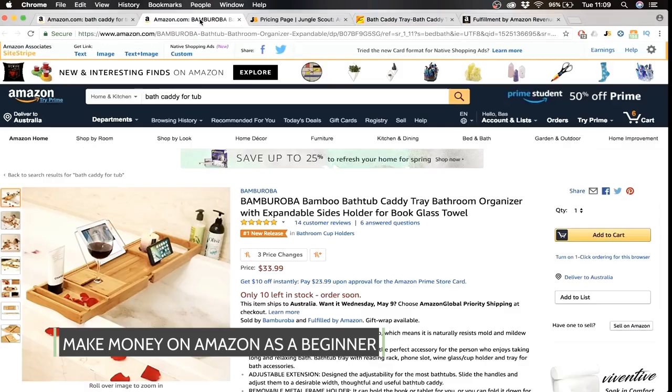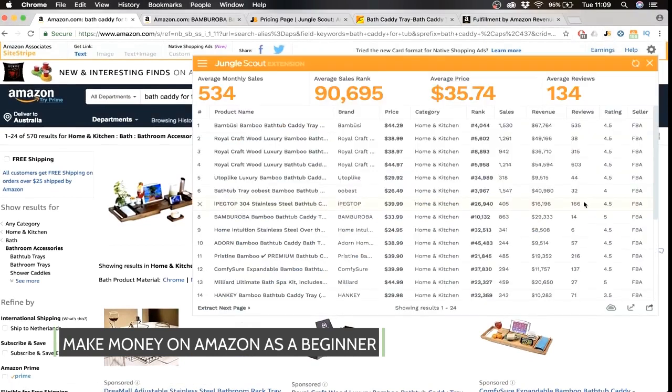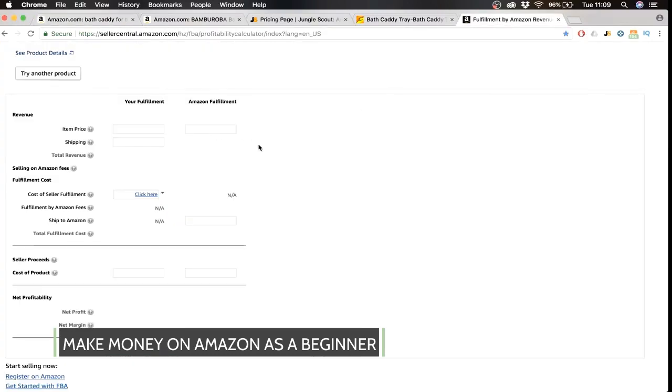And what you do here is we go back to the extension. The average price was 35 bucks. My suggestion is don't sell it too cheap. You always want to have a premium quality. Marketing wise it works better if people think they're buying luxury. So for now, let's say we're going to sell the product for 38 bucks.